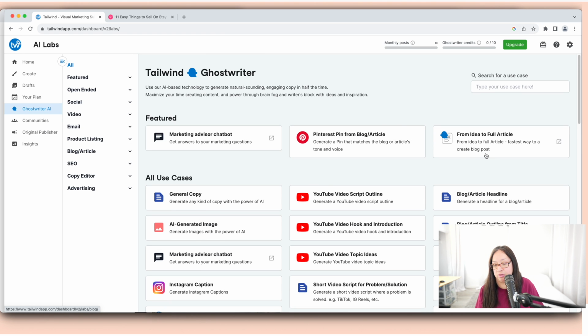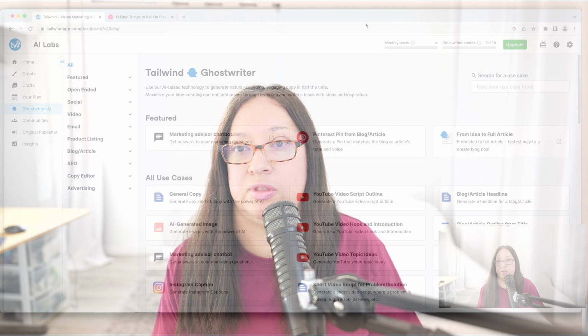Here's from idea to full article. This is something new I haven't used, so you can create a whole blog post. So it's really just trying to incorporate what they see people use, ChatGPT, Jasper, and they try to have just everything here under Tailwind. So, that is pretty cool. You don't have to pay for extra tools. You can just invest in Tailwind, and it can help you with a lot of your marketing strategy.